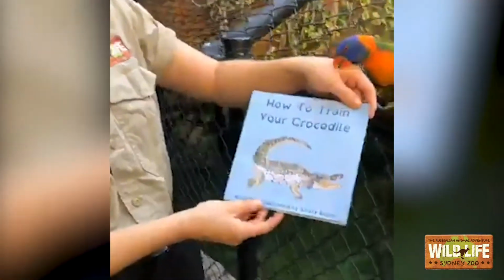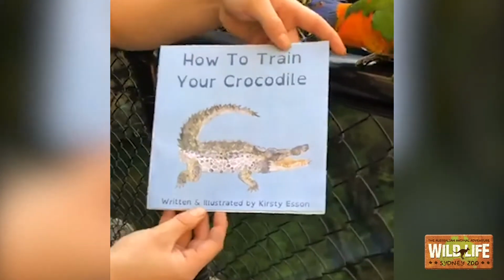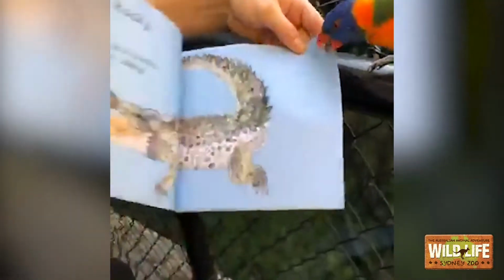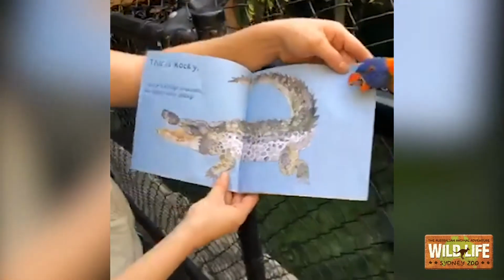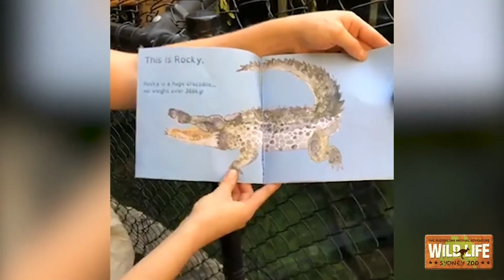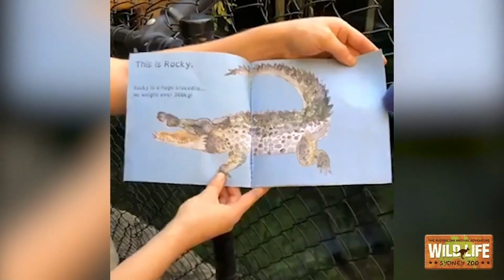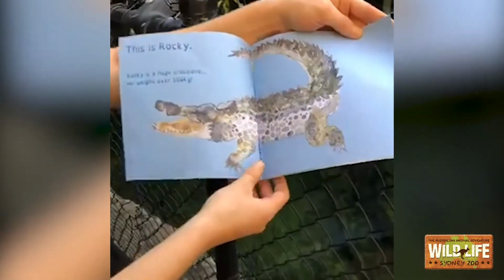So How to Train Your Crocodile, written and illustrated by Kirsty Esson. And a cheeky little lorikeet as well. He's saying hello. This is Rocky. Rocky is a huge crocodile. He weighs over 360 kilograms. It's really big.